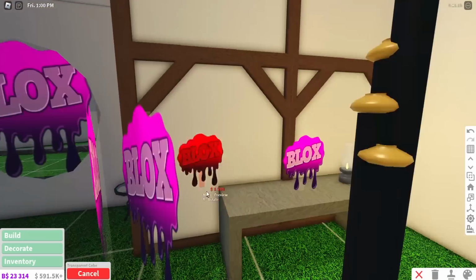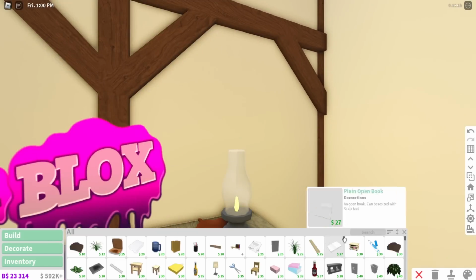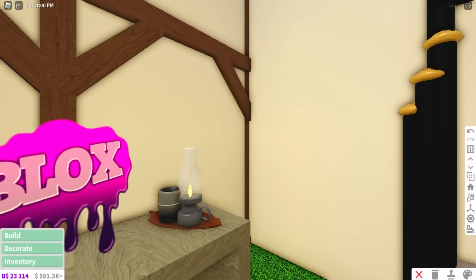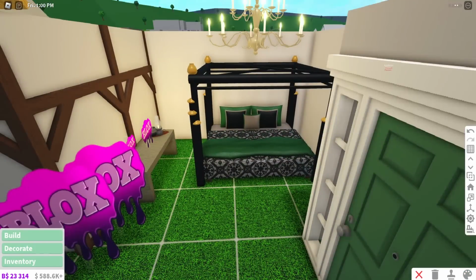And now I start decorating her desk. I add a few decals that I have an idea what I'm going to be putting in them later on, and just add some candles, a mug, and then just continued with the build.